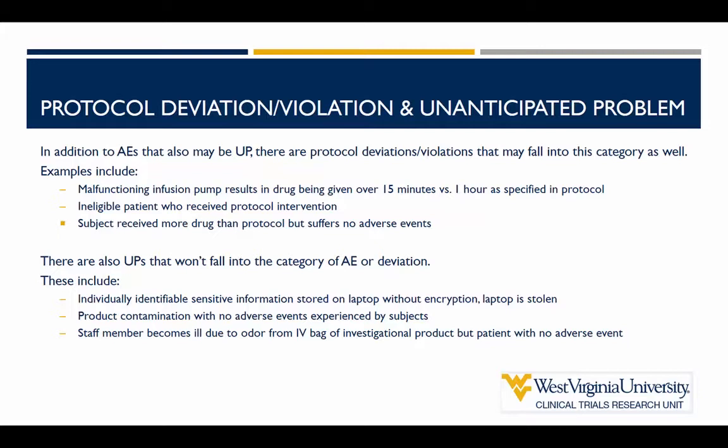Product contamination, if investigational pharmacy has some sort of product contamination that's discoverable. This one always makes me laugh. They have this always listed: a staff member becomes ill due to an odor from an IV bag of some investigational product. The patient's fine, but there's a fume or a gas when they're making up the drug. Basically, if the people who are conducting the research have a side effect or a problem from it, you have to report that to the IRB as well.